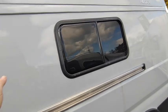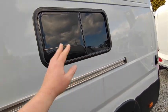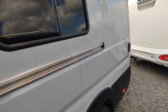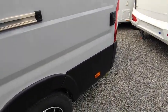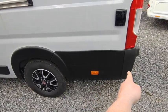Kitchen window there, that's a sliding window for two reasons. Number one, you won't smash it by opening your door. Number two, you can have it open when you're driving for a bit of airflow for your passengers or for your dog. So the 6-metre van stops there, 6.34 stops there.